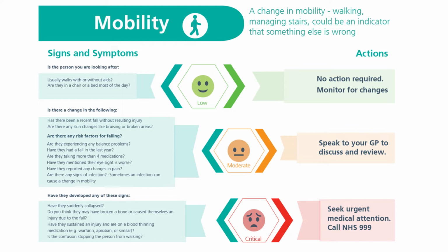And then have they developed any of those signs? Because sometimes suddenly someone will collapse, or sometimes if somebody has an infection, they can fall as well. So look at all those things and check and see, have they sustained an injury, etc.